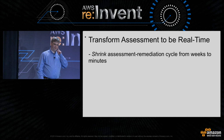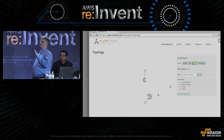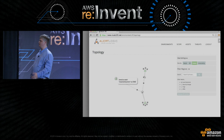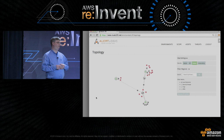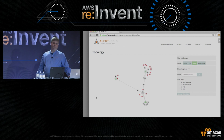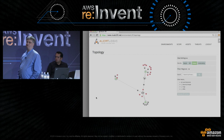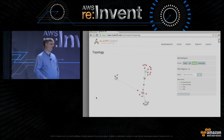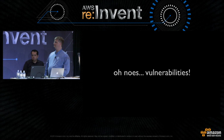The second thing I want to talk about is moving from a periodic assessment into an ongoing continuous assessment. This is the same deployment, but what we've done is the tool has scanned the environment for vulnerabilities. And you can see that there's a lot of vulnerabilities found on various hosts in the system. They're all the little red marks that show up there. The system can then show you what each of those vulnerabilities are.